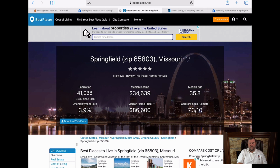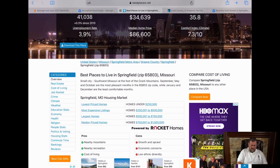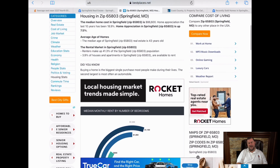Let's scroll down here to the different categories we got. Let's go down to housing stats here. I want to see, are they building out here in Springfield, Missouri? Home appreciation the last 10 years has been 18.9%. Let's see how that compares.